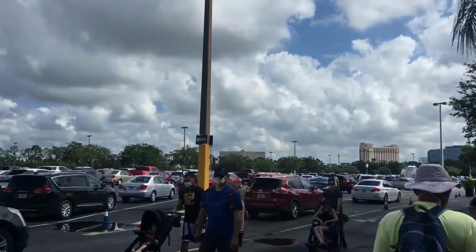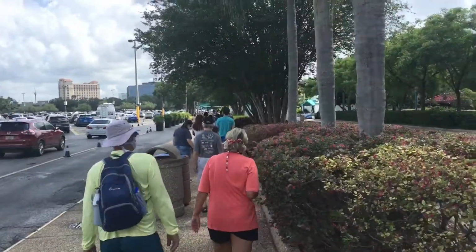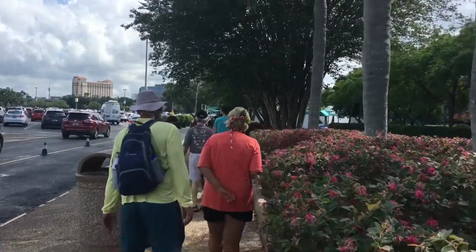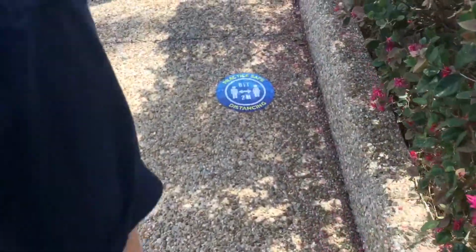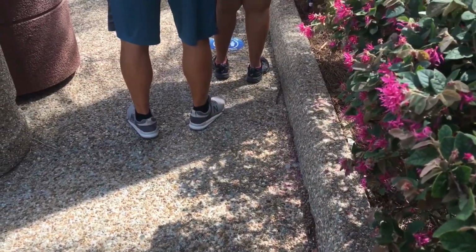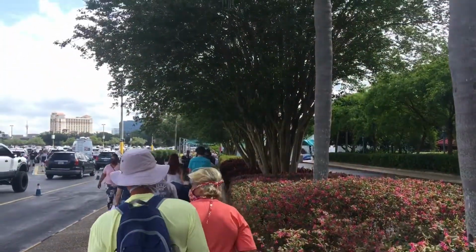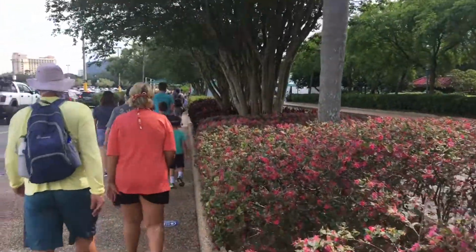Though we parked way over there, close to the entrance, we had to walk all the way down here to get to the line just to get into the park because of the social distancing. They do have these markers every 6 feet that show you where to stand in relation to people in front of you and behind you. But it is a long line just to get up to the tent to where you take your temperature before you even get up to the gate.